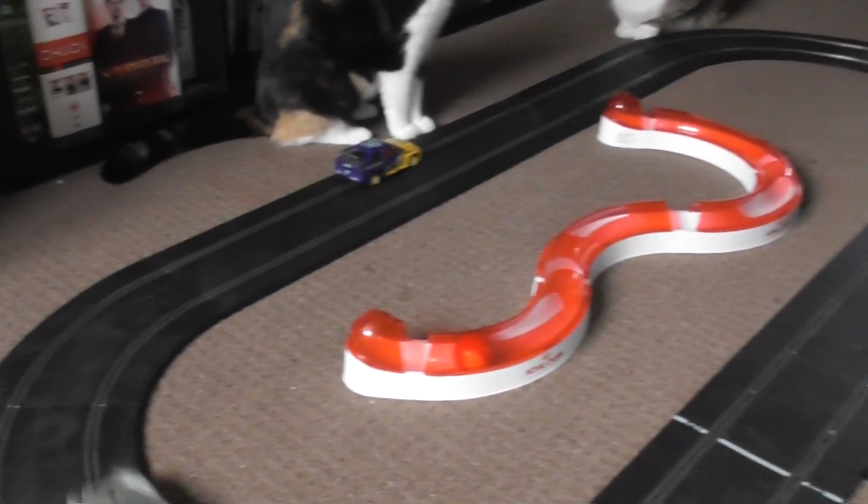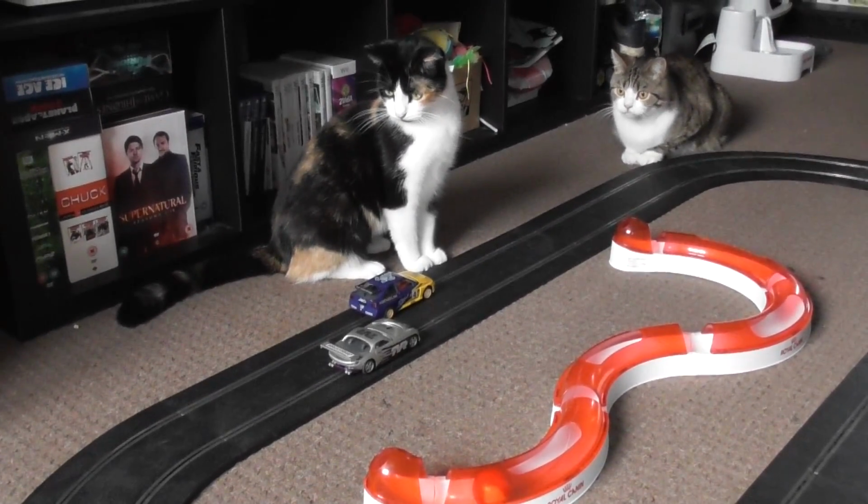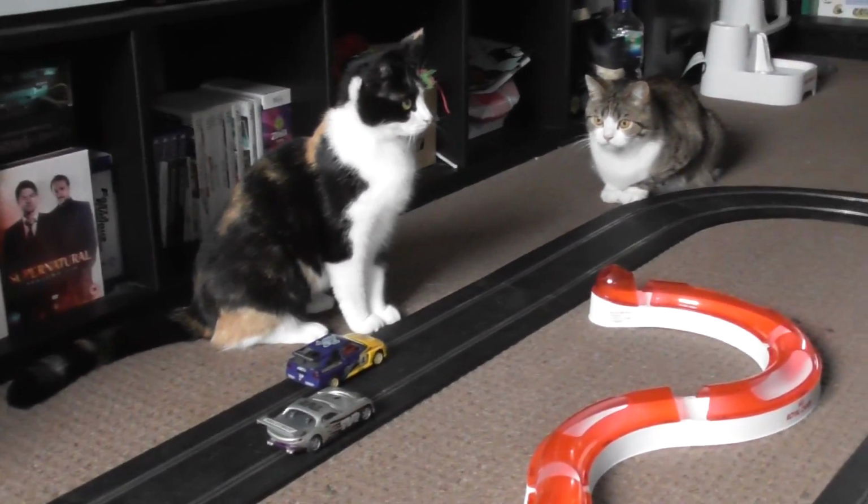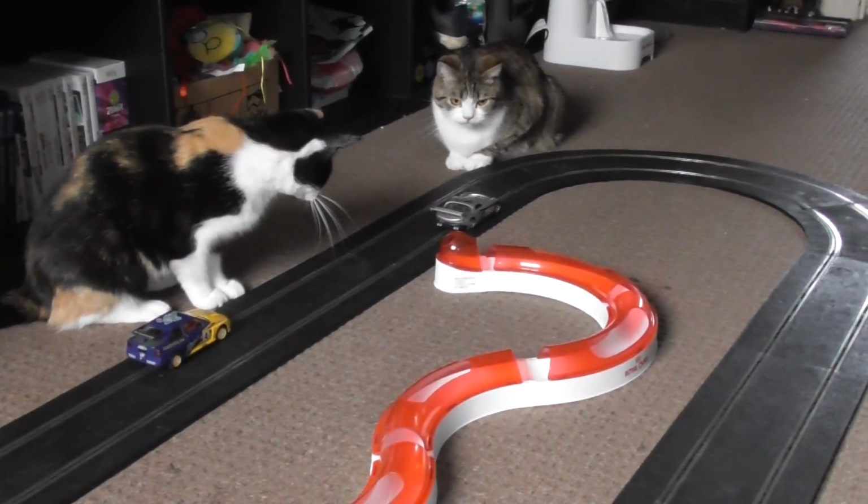The kittens did eventually start running out of energy. They do calm down at some point. It's not the easiest to do, but they do calm down eventually.